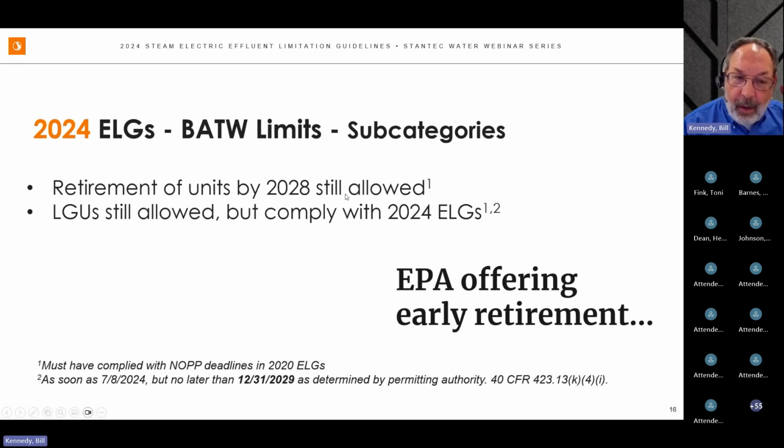The subcategories, the retirement of units by '28 is still allowed if you met the notice of planned participation deadline that's in the 2020 rules. The low generation utilization is still allowed out there, as it is with FGD, but then you have to comply with the 2024 dates.